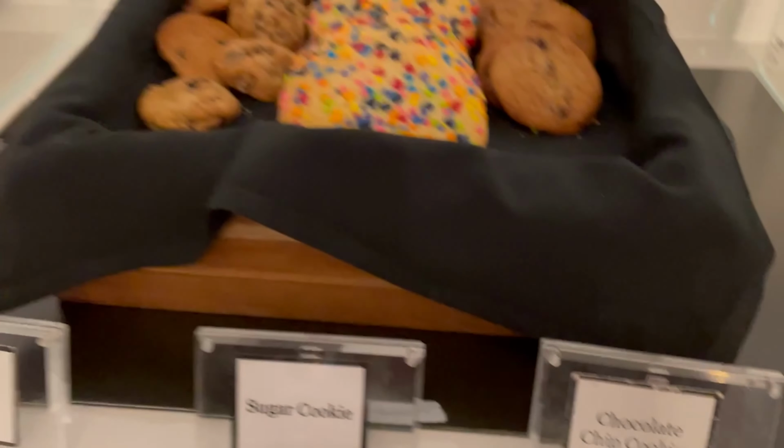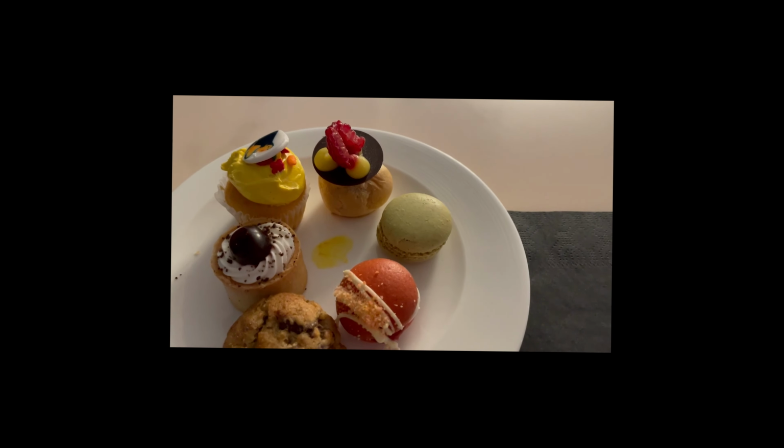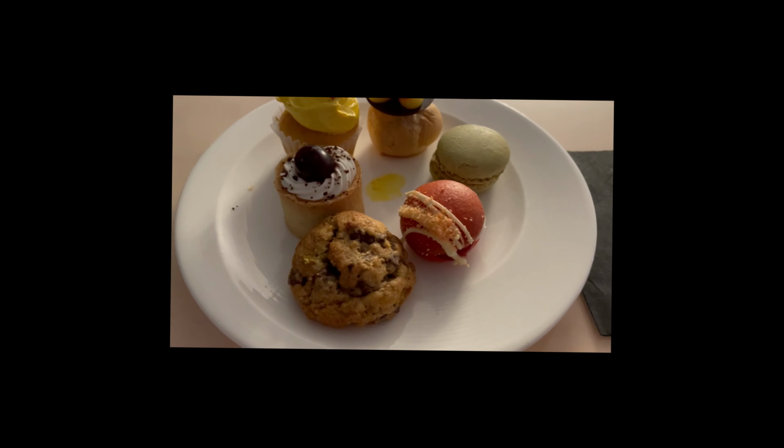But the desserts weren't really hitting it for us. But the wine and beer were still included. And so we were able to drink, grab our desserts, and then we headed back to our room for maybe the best part of the whole trip.